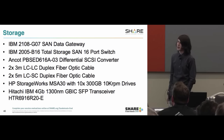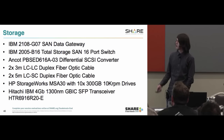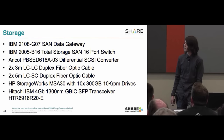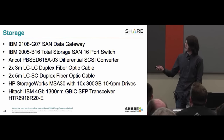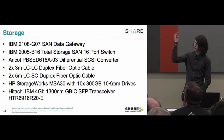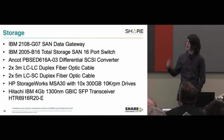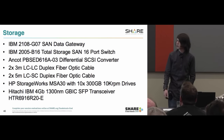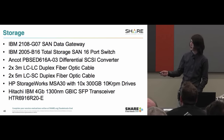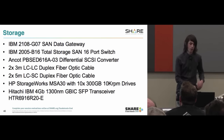Switch, I didn't think I'd need it, but I actually ended up needing it. SCSI converter, because I learned the difference between differential and single-ended SCSI. LC to LC, LC to SC, just in case one had a problem. Old HP storage works, I got that for free from a professor of mine. And an SFP transceiver here, remember that one.